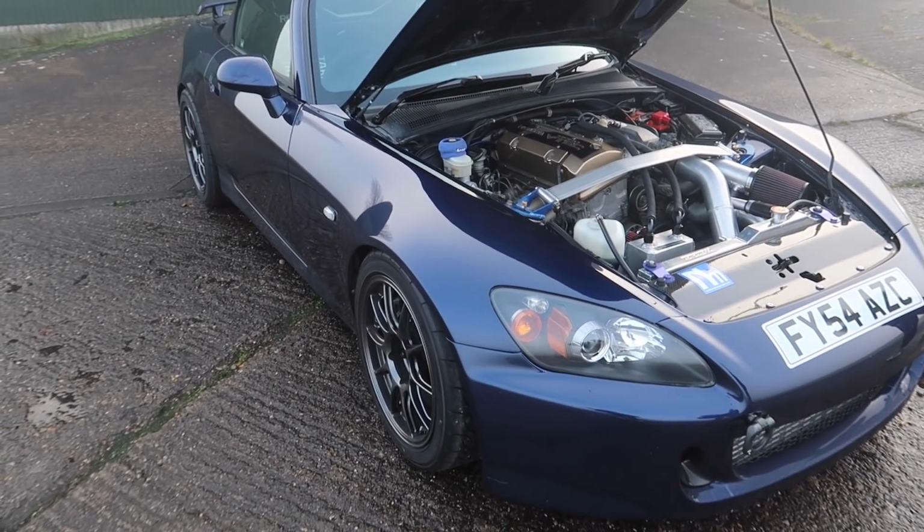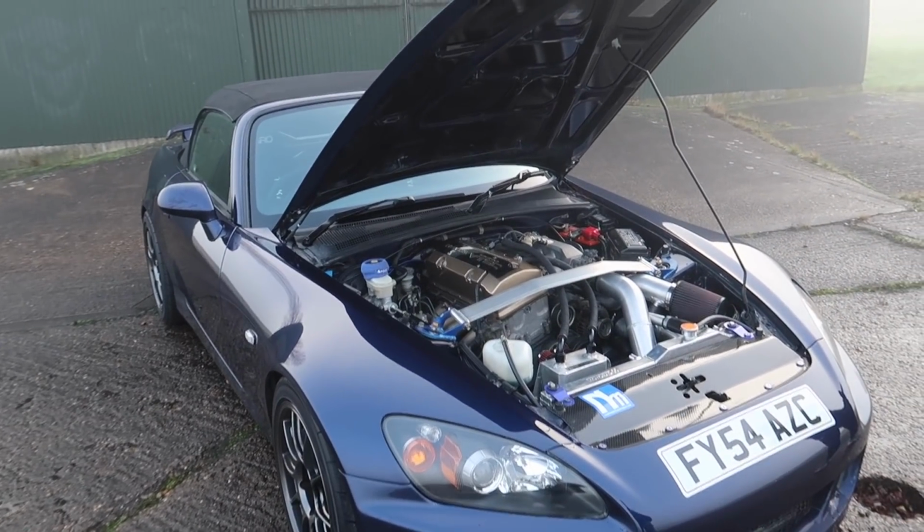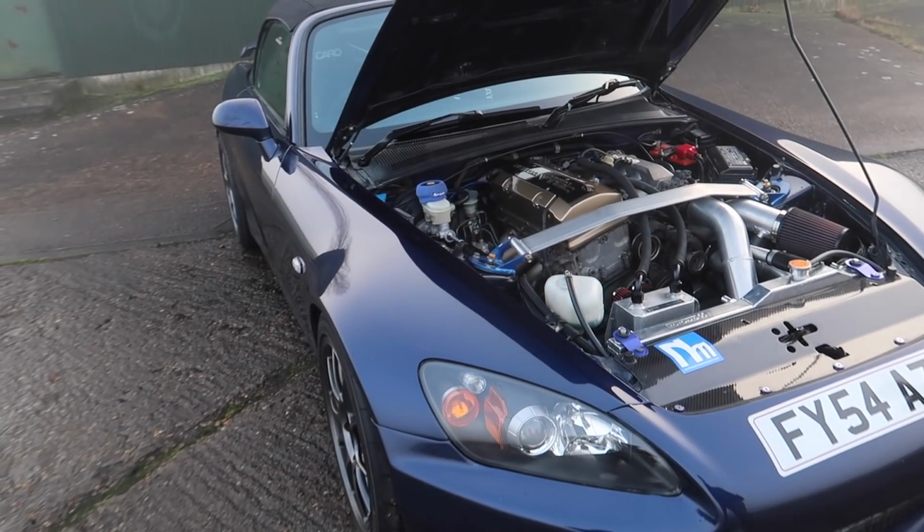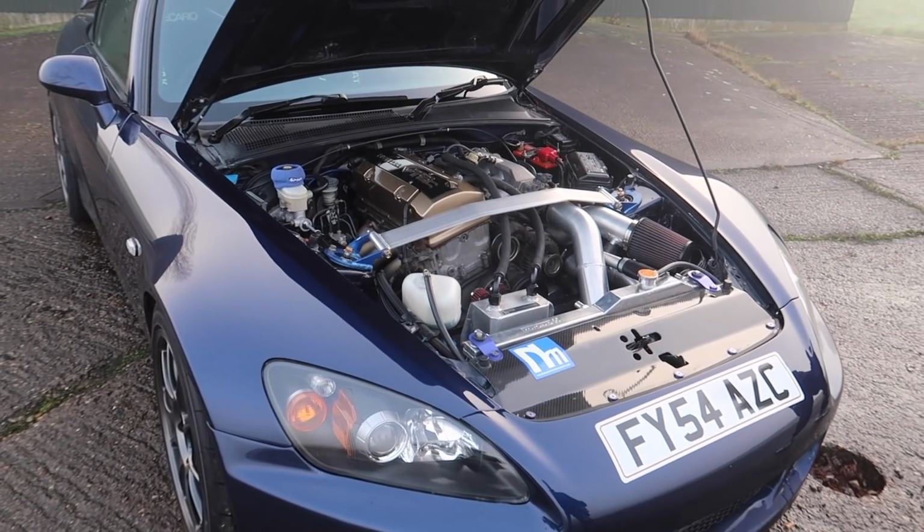And the only other thing I think we haven't spoken about is the ECUs and all that sort of stuff. So it's running off an AEM EMS Series 2. Yeah, Series 2. Is the wiring loom all standard still? Yeah, it's all plug-in. The only thing you change is the map sensor.